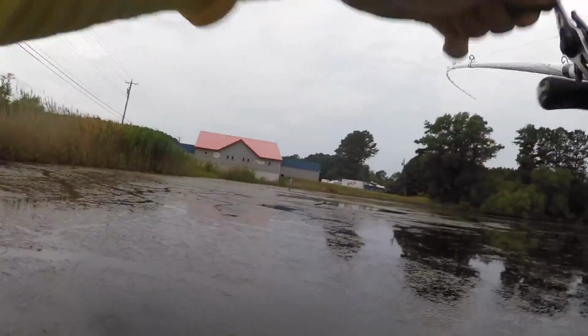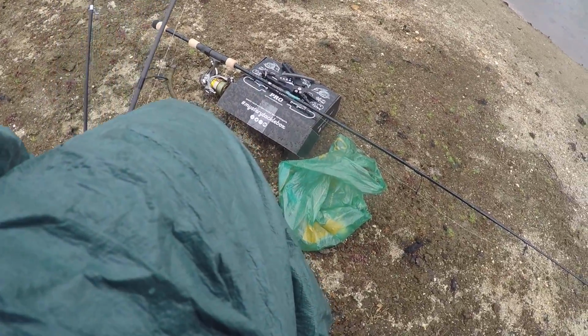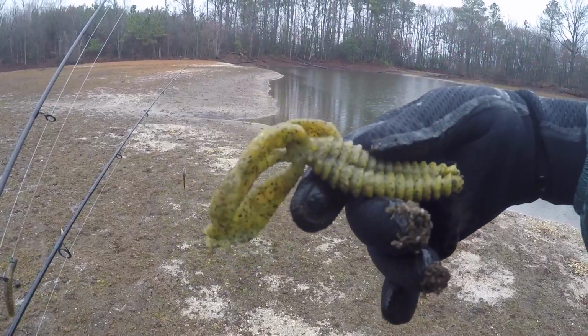There's a fish. There's a fish. I saw him wake. Somebody's beeping at me. Whew. Man, it is frigid. It is wet. It is rainy, but we got the Mystery Tackle Box. We actually have some minnows. We have a dream. Holy crap.